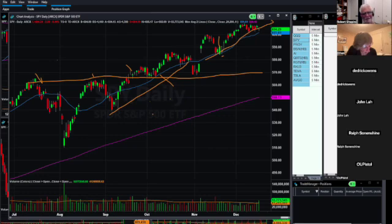It's clear to see there's, what's my tool look at? There's a very nice line of support right here, at whatever that is, 603 something. There's also a top up here. So this is a range. And ranges, after they consolidate, tend to move in a big fashion. Boom.